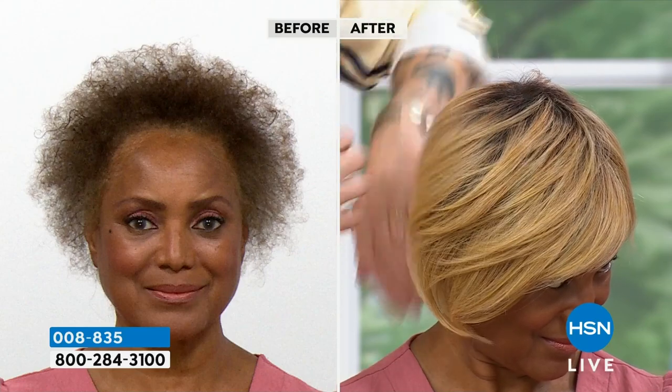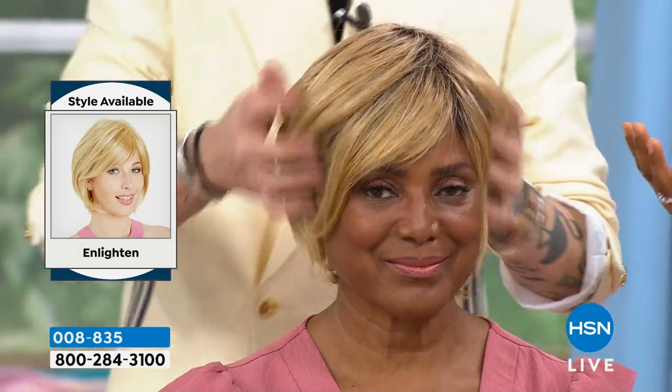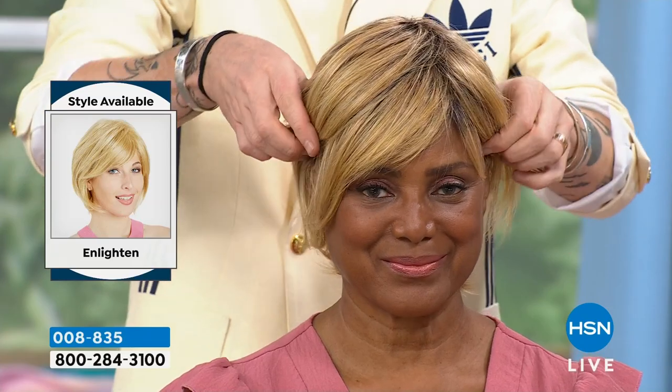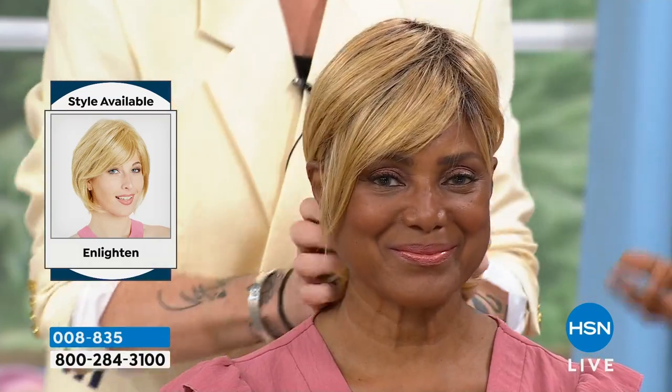Right, because getting color can be expensive. For a lot of you, it can be damaging. I don't get color in my natural hair because it can be damaging for my natural hair. That's very special. But I love color, and this is the way for me to enjoy and have fun with color.